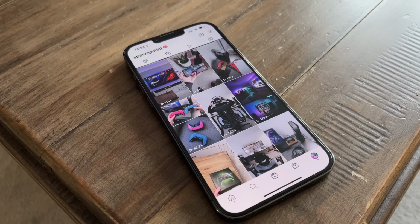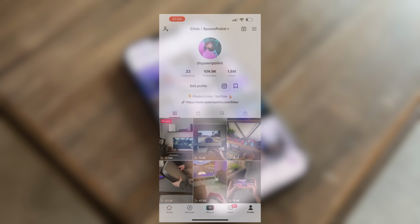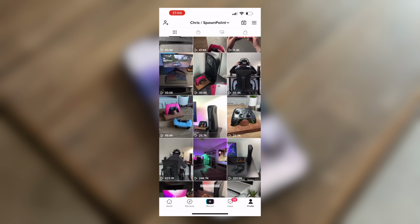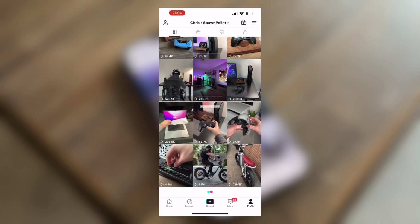I also record all of my Instagram reels and TikTok videos on this phone as well. And not only do I record them on the iPhone, but I edit them on here too. I use an app called Splice. I just import, cut, export, and again it's ready to upload.